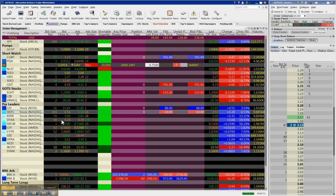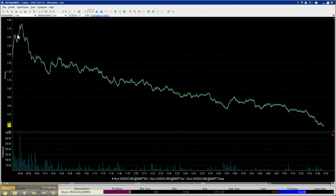Okay, tried this long out of the gate, didn't work. I'm generally pretty decent at playing things out of the gate because I cut my losses really, really quick, and if there's any sort of move, it's very quick to the upside. So this would have been a huge, awesome short just about anywhere today.